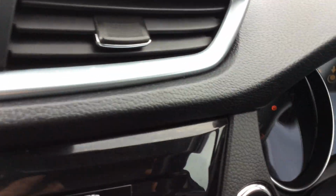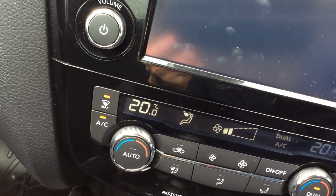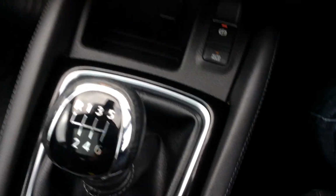It's got the push button start, which you can see just there. I will start the car now. Clutch in, foot on brake, and off she goes. And she's up and running. Like I say, she's a 6-speed manual, which is good.